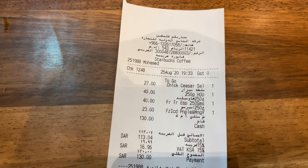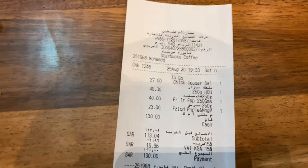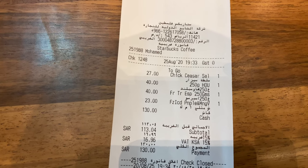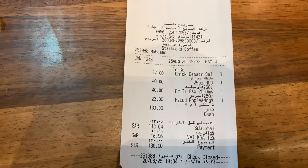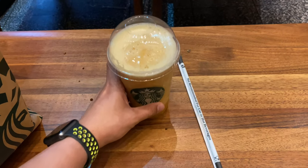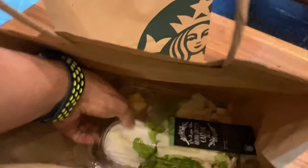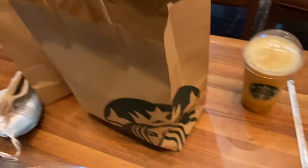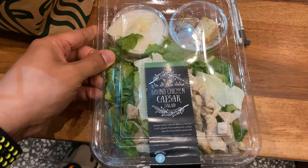A chicken Caesar salad. That's my dinner right now, and I bought these 2 packs of espresso and the house blend, and then I got a pineapple juice. I ordered this pineapple mango ice blended, and then I have this chicken salad. There you go, chicken Caesar salad. So this is my dinner tonight, chicken Caesar salad.